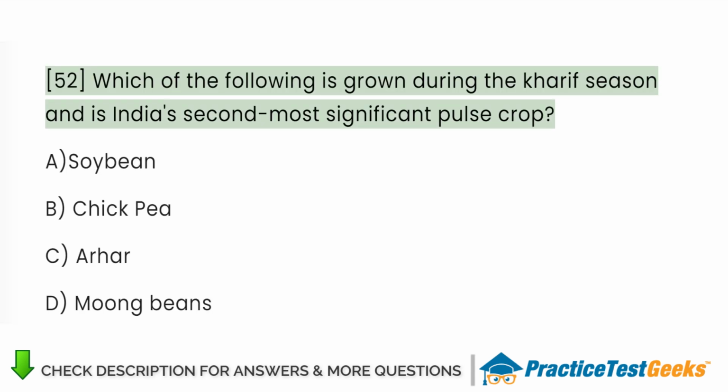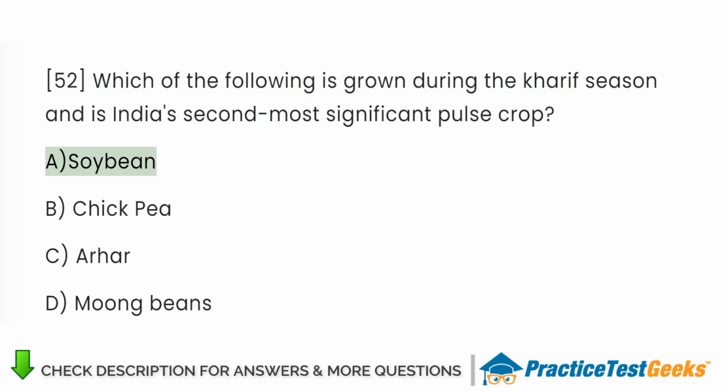Which of the following is grown during the Kharif season and is India's second most significant pulse crop? A. Soybean. B. Chickpea. C. Arhar. D. Mung beans.